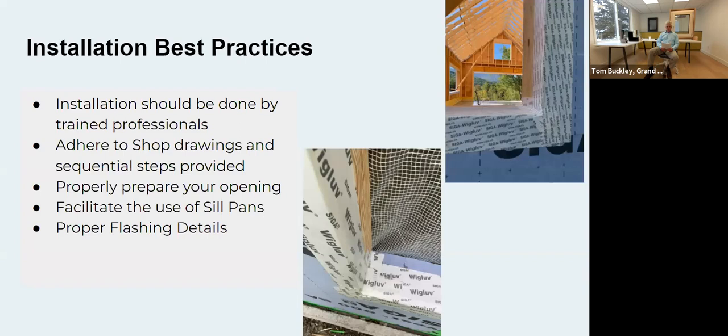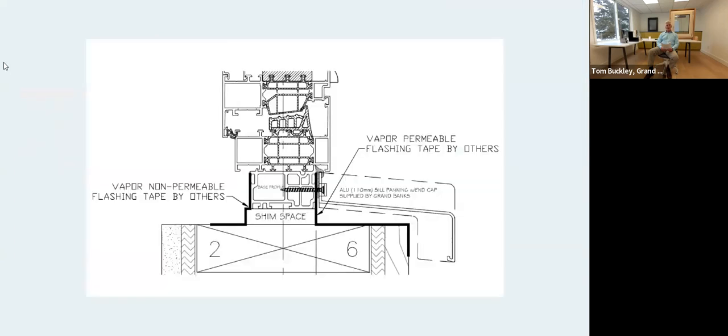So, the guy that probably knows more about window installation than anybody that I've met is Nate Campbell. So I'd like to have Nate talk a little bit about what he has seen out there and what he can advise.